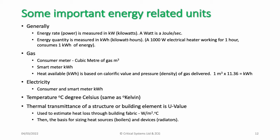Then one aspect of our buildings that becomes really important when we want to estimate heat loss through a component, a wall, a window, roof and so on, is the thermal transmittance of the structure or the building element. This is called the U value, and it's used to estimate the heat loss through the building fabric, and the units are watts per square metre of that element times the temperature difference between the inside and the outside. We can then aggregate all the heat losses from a space and use this as a basis for sizing individual radiators in a room, and then the boiler system or the heat source system necessary to provide enough hot water or energy to those radiators.